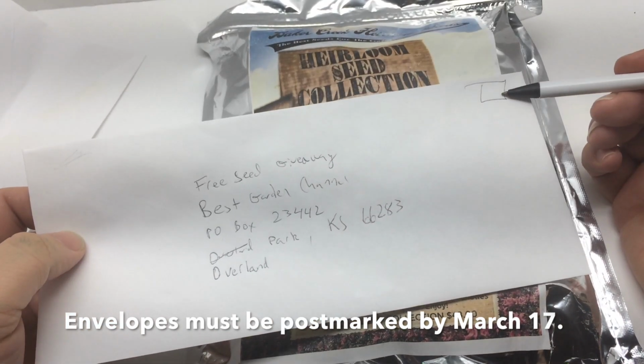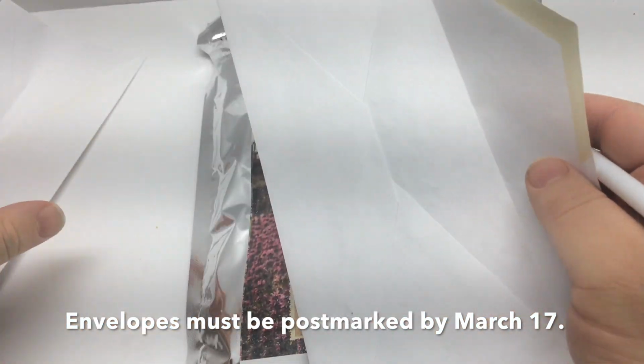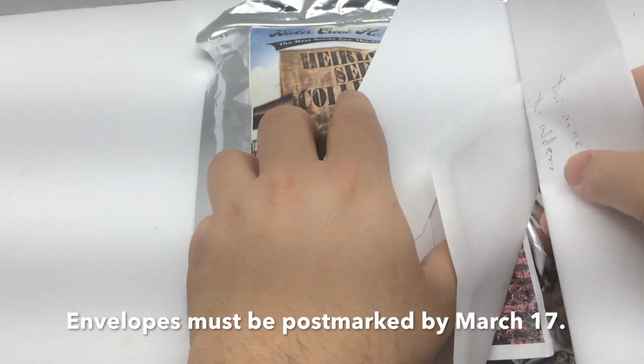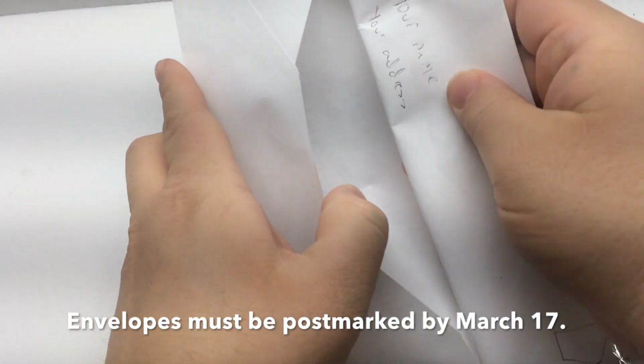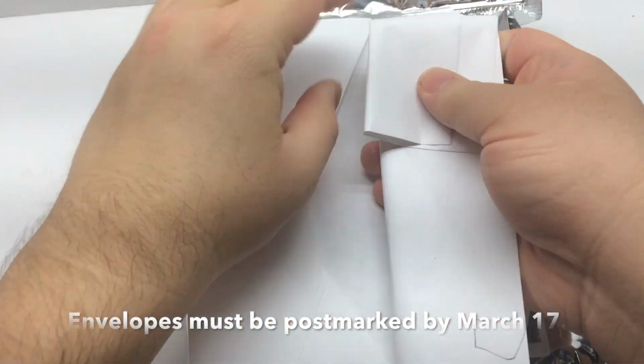And then you'll put a stamp on this as well. And then once that is stamped and this other one is stamped, you'll stuff this other one down inside of this one. And you might want to fold it here just to make it fit.